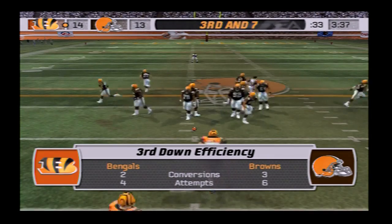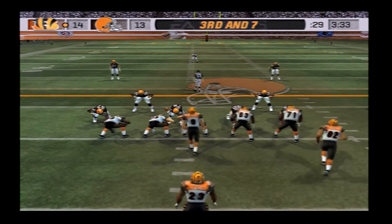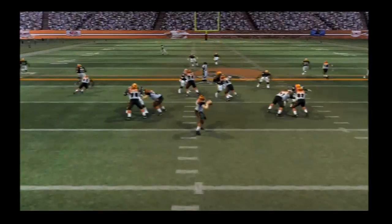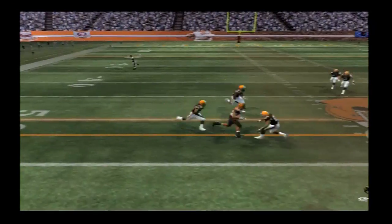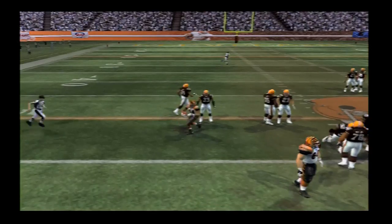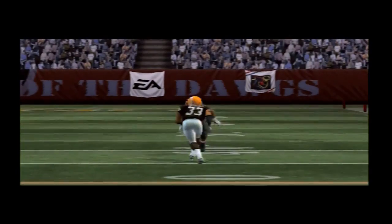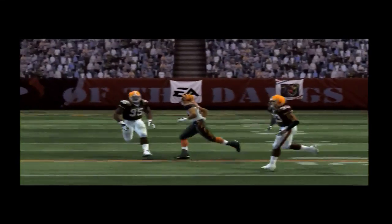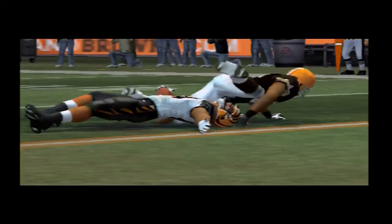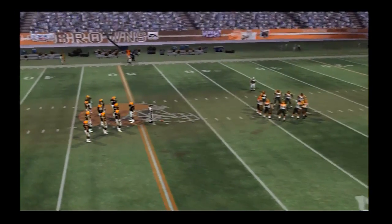Third and 7. Stay at home. Cleveland comes out in their nickel package with the pass, and it's complete. Big tackle. He puts everything into that stick. This is good communication between the quarterback and his receiver to keep the chains moving. They know where the first down marker is, and they recognize the type of coverage the defense is playing. The ball is there, and so is the catch.